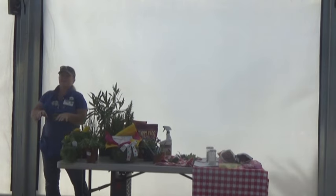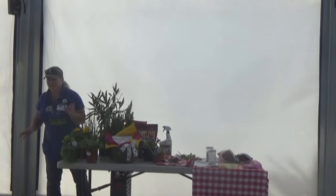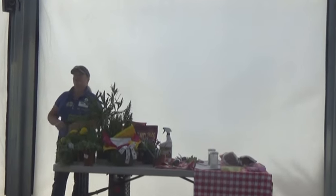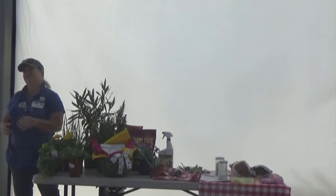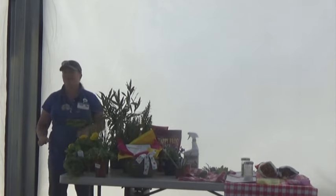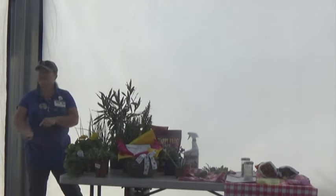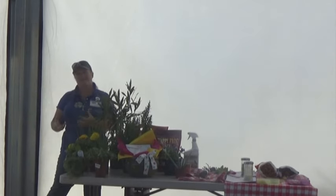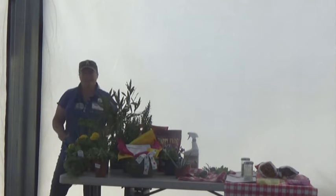Now mint, he's kind of the easy one. He'll go anywhere, as long as he's got a drink. The best thing about mint is it actually prefers pots. Well, I can't say it prefers pots. It's better to grow in pots, because if you put it in your yard, it's everywhere. You'll find mint popping up 10 feet away because it's gonna run under the ground wherever the moisture is and pop up somewhere else. Keeping it under control, putting it in pots.